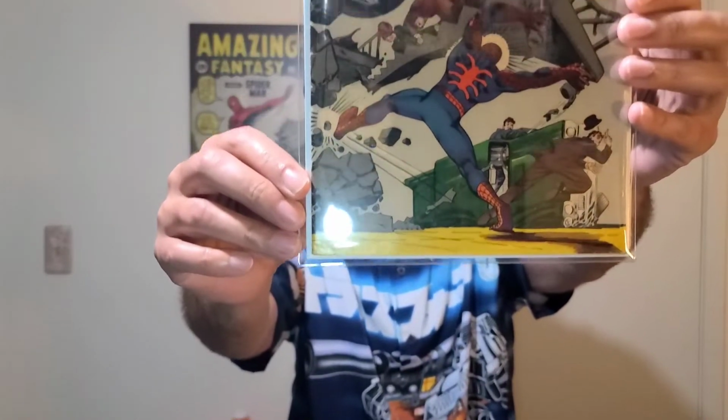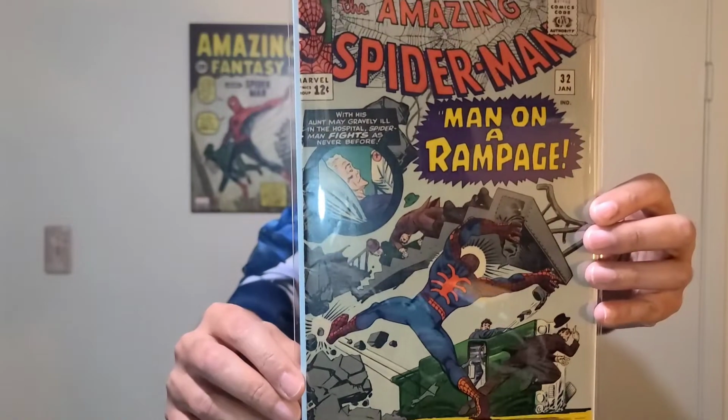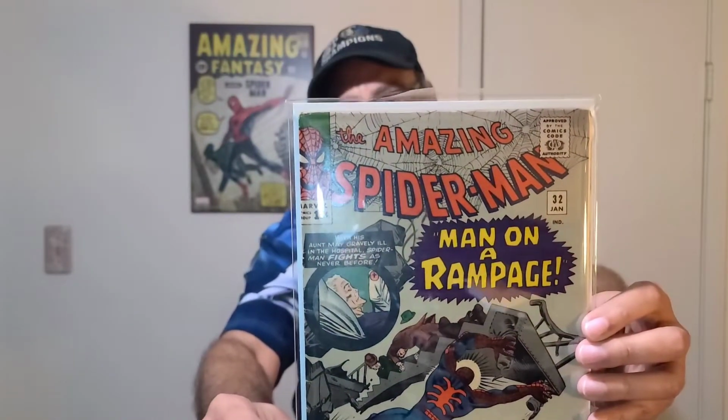There's really not too much damage, as you can see. The cover here is actually very nice. Not a lot of damage to it, so I would say it's a 4.5 to 5 maybe. This is Amazing Spider-Man number 32.